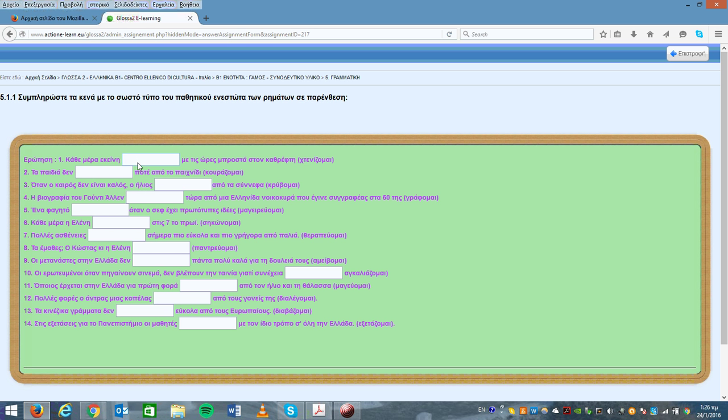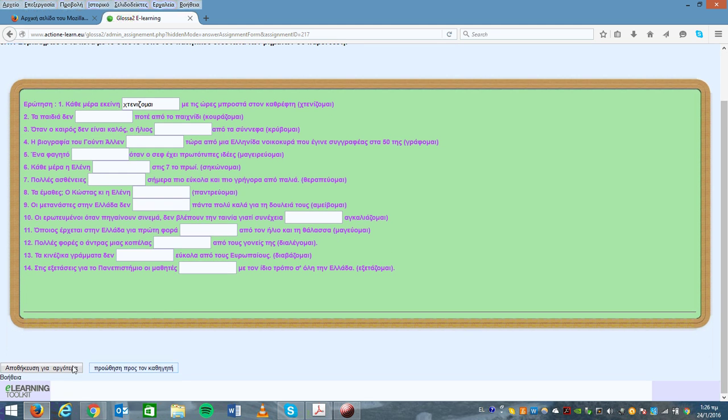For example, here the student can do the exercise and the student can save the exercise to finish later or send it to the teacher.